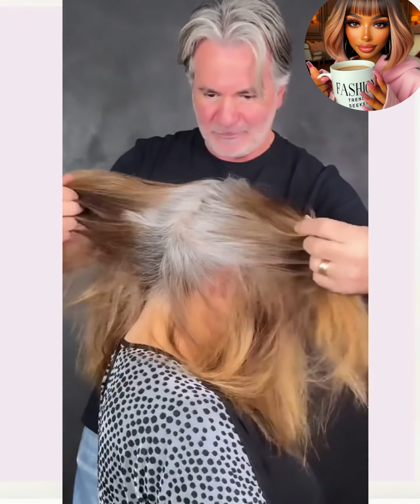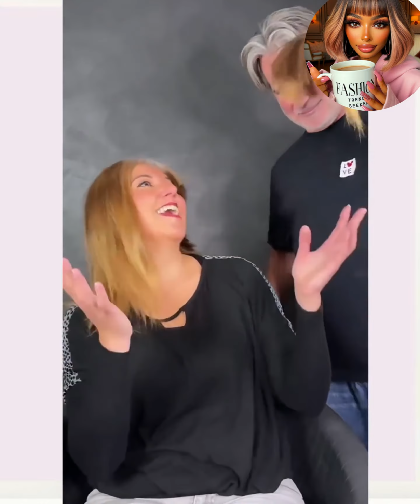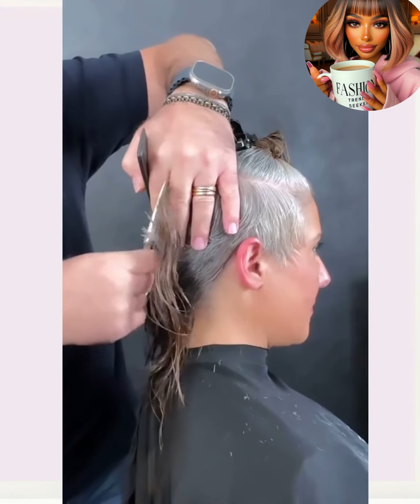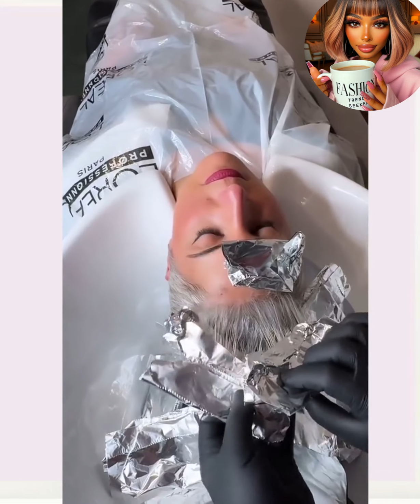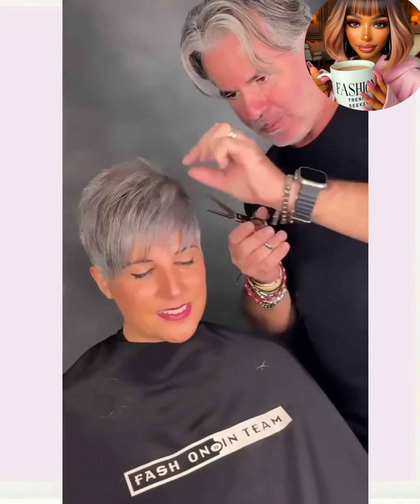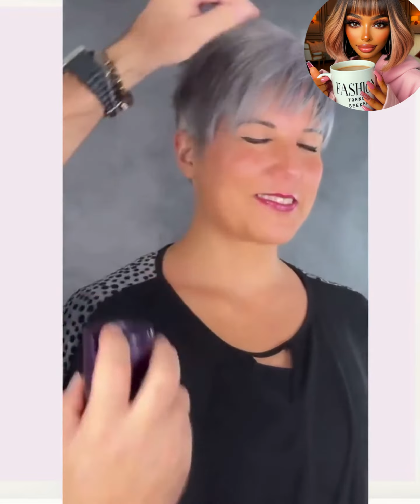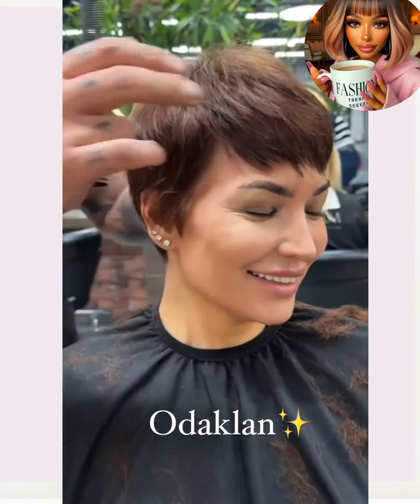So here we have someone, looks like she has some gray roots coming in. Hair is around mid-length. Oh, okay. Whoa. She went super short and got a pixie. Wow. Now she did get some color as well and chose to embrace the fact that she is going gray. I love the way that this came out. Looks so fashion forward, and despite the fact that she did go gray, I feel like she looks younger versus how she looked before. Very interesting.